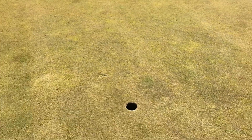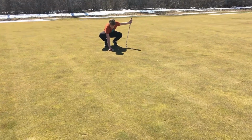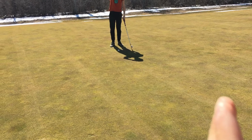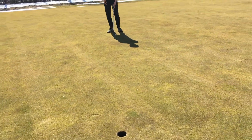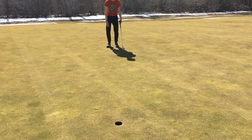Shoot. Here on this hole, he can play it about dead straight because it breaks to the right at the start, and then at the end it breaks to the left, as you can see with my shot that we had there.